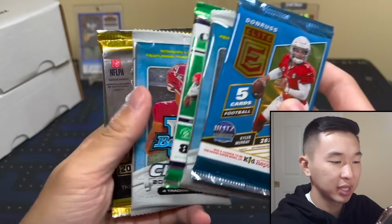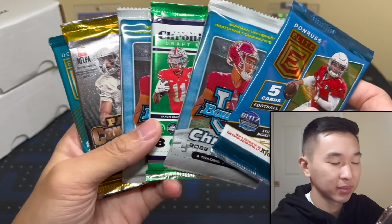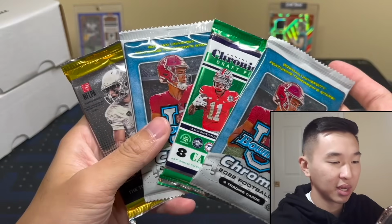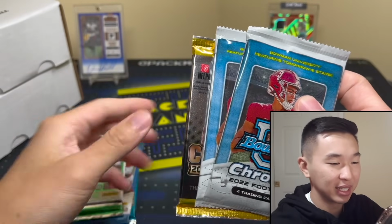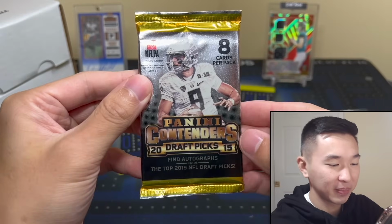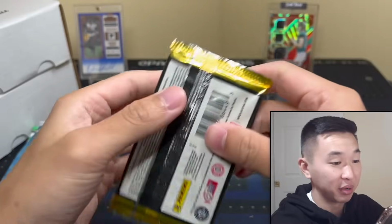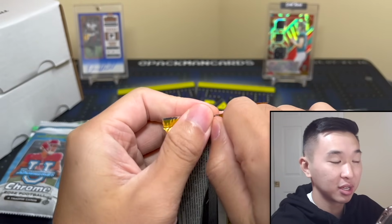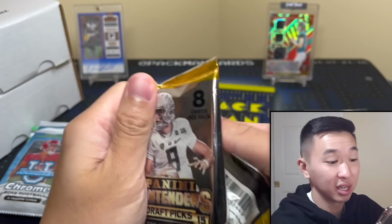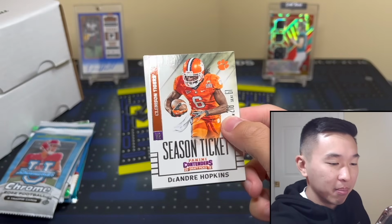So here's these ones. Got some Bowman U, the draft. I don't know. I guess we'll do this one, four draft packs, and we'll go like this. 15 Contenders Draft, not a product I thought I'd ever open again for the rest of my life, but here we go. From this class, you want Diggs. Yeah, there you go, Diggs. Here we go. Let's see what we got. Maybe we can get lucky.